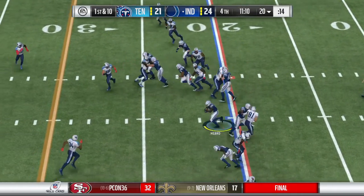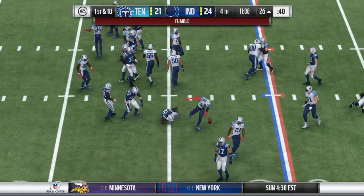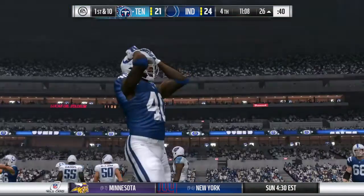And they'll go with a ground attack here. And he fumbled it. It's on the ground. And they will take over at the 26-yard line.